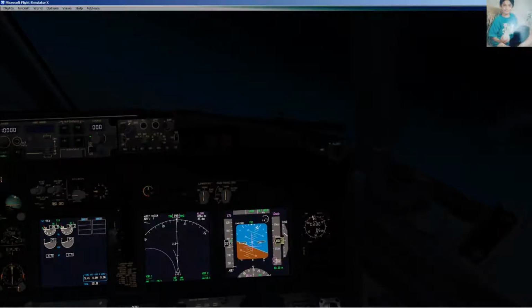Golf at Brownfield requesting the VOR approach. 118, roger, expect that.